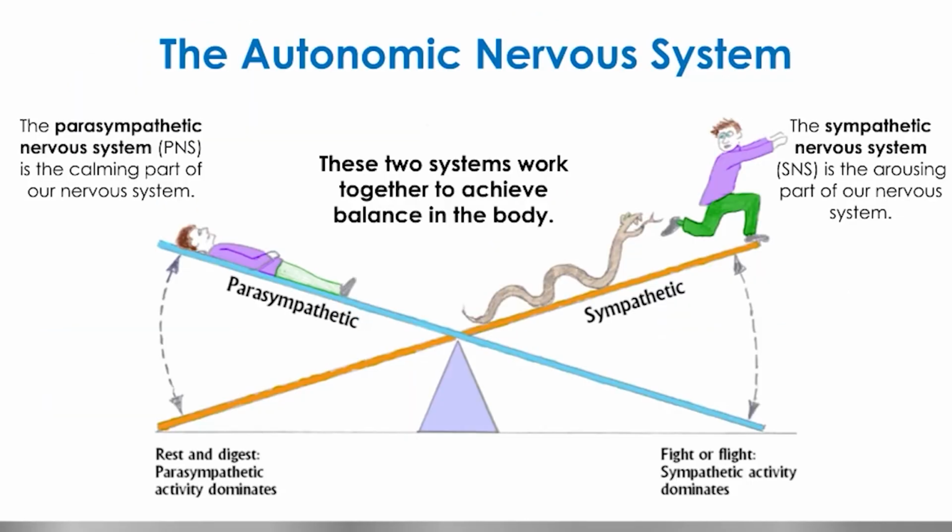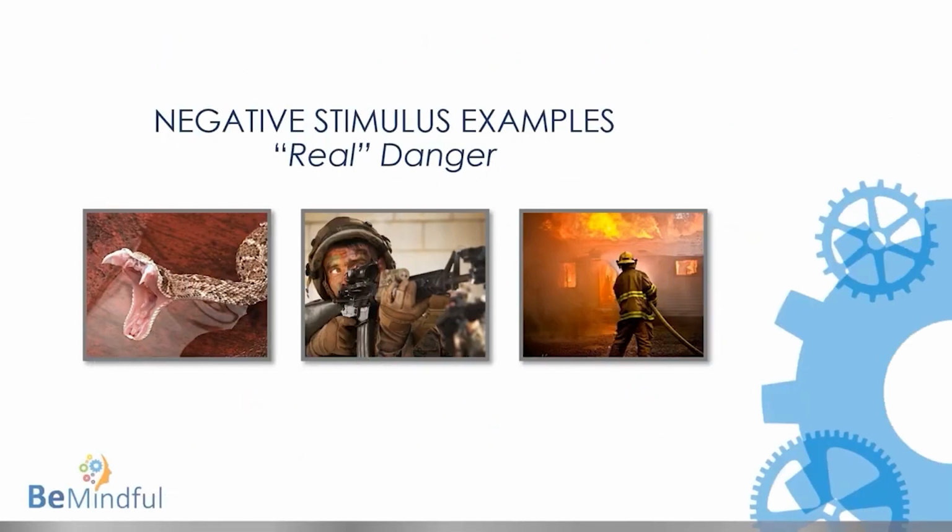When we encounter positive stimulus, our hypothalamus recognizes this and it engages our parasympathetic nervous system. This is the calming part of our nervous system and is sometimes referred to as the rest and digest system. Now let's talk about what happens when we encounter negative stimuli. In this case, we see real danger in front of us.